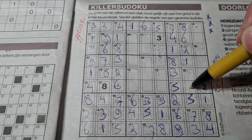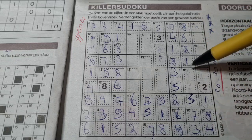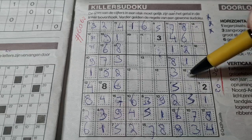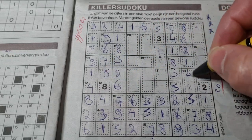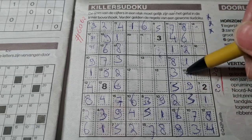Then 2 numbers are left in this column for numbers. The 1, the 2, the 3, 4 is missing. The 5, the 6, the 7, the 8, and the 9 is missing. 4 and a 9. We have a 4 in this row, no 4 there. 4 should be here, and the 9 goes there. 4 plus 9 is 13. 13 plus 5 is equal to 18.